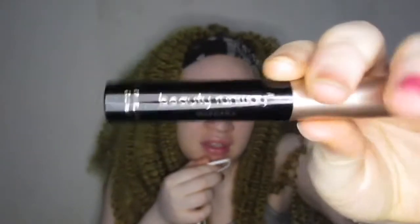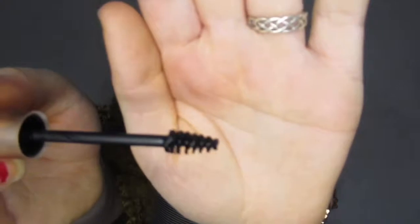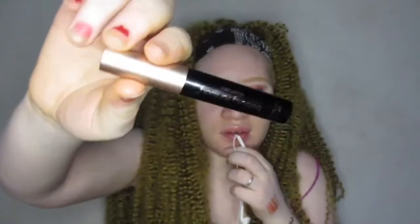The next thing that I got is this Beauty Runaway mascara, and it's a regular black mascara. It's a basic mascara. The next thing that I got is this eye primer. This is what it looks like. It's a watery, creamy eye primer, and I don't really like it because it doesn't really do anything. This is the Roses palette, and I did use this today and I do like it.